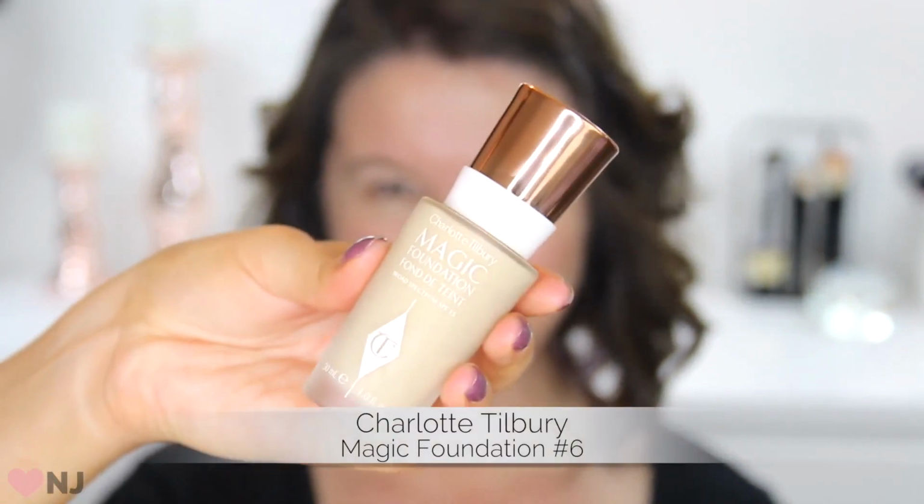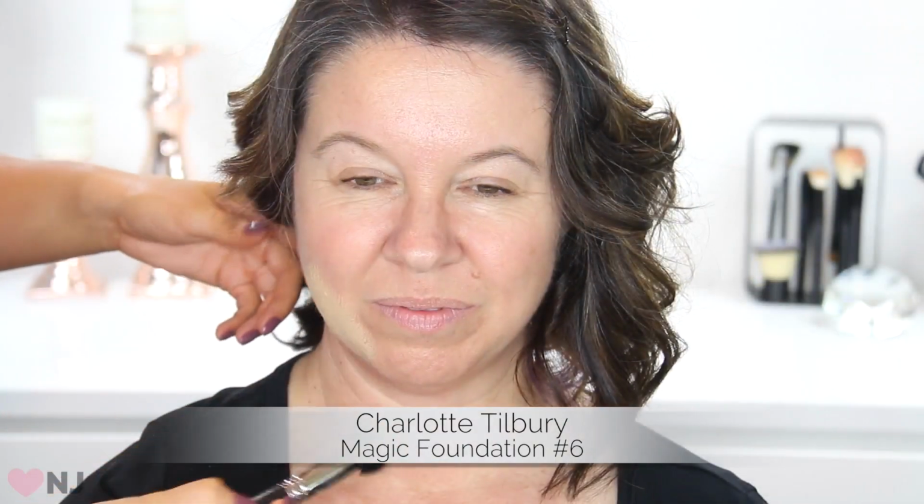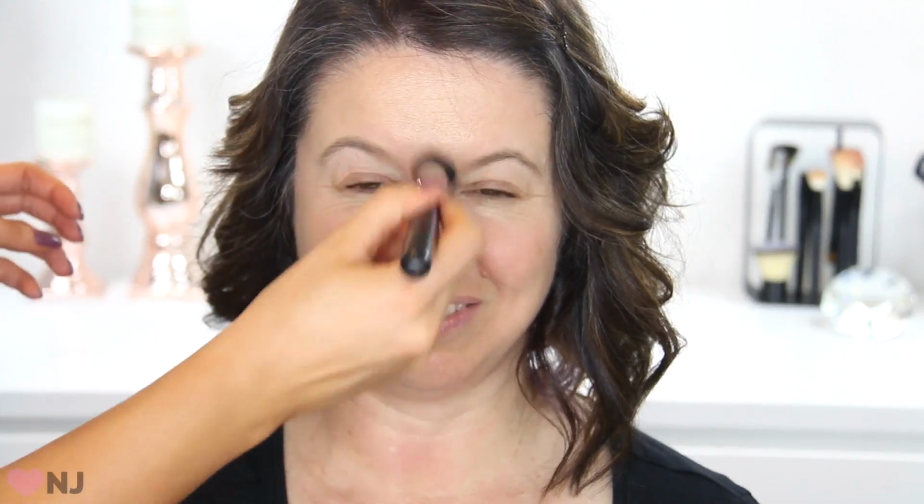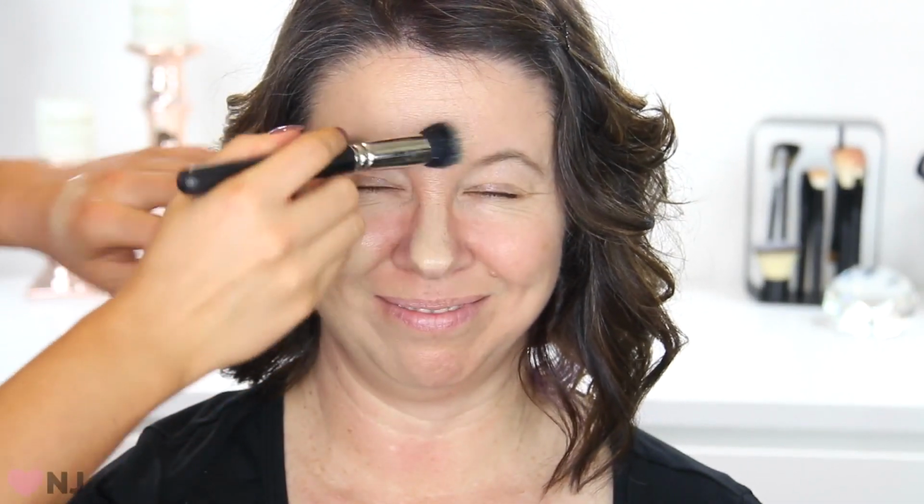I'm next going in with this foundation. Now this is the Magic Foundation by Charlotte Tilbury. This also contains a heap of really fantastic things for the skin, like vitamin C and hyaluronic acid, that are going to help your skin be protected once again against all of the nasties in life. It's also very lightweight, luminous, and just looks extremely healthy on the skin.